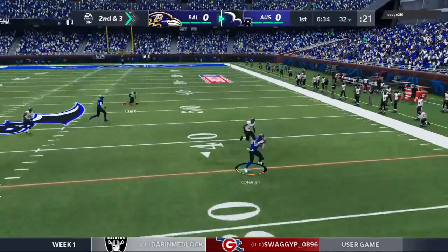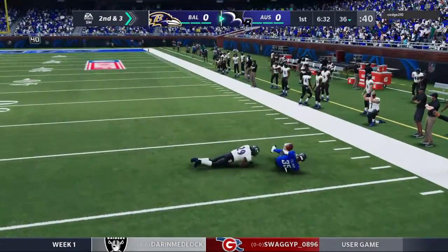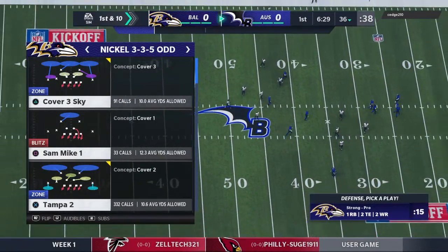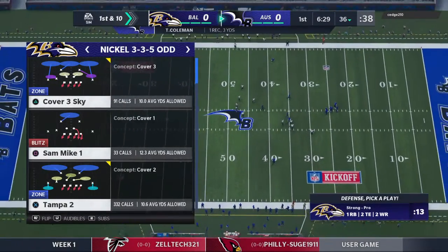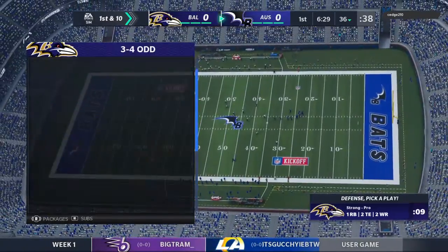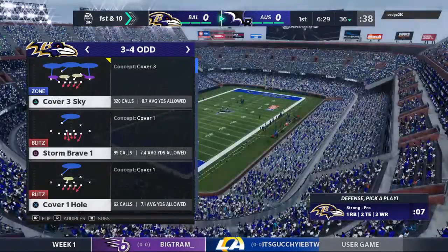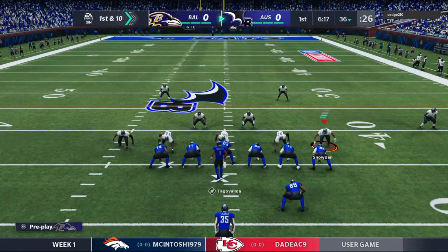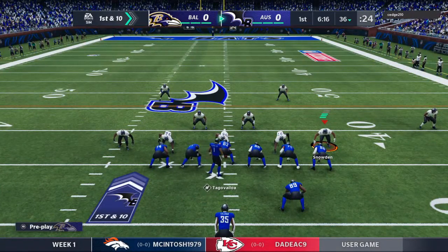On second down, Tua. Coleman has it here right side. They'll get 3 as the drive continues. It's a first down. That was a pretty favorable situation there. What would you call that? Second and manageable? Smart play, too. Didn't force it downfield when he didn't have it. Just checked it down, let him get the first down, and that's exactly what he did.